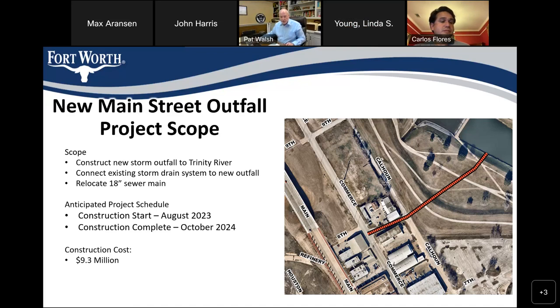When do you think the actual construction will take place on the section along 8th Street? So at this time, we anticipate that being towards the end of the project. However, I have not nailed down a complete schedule with the contractor yet.